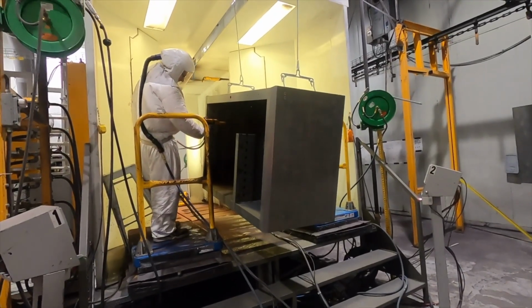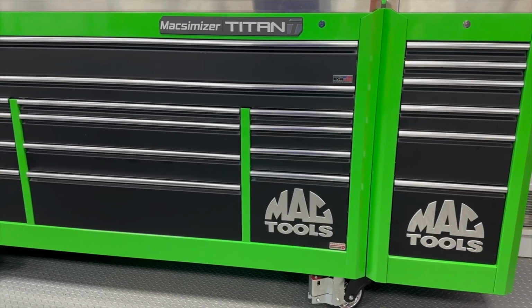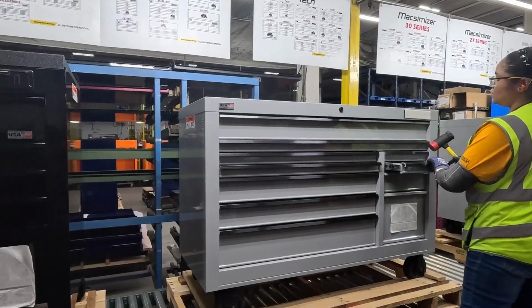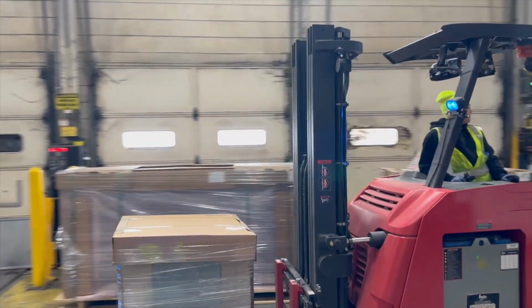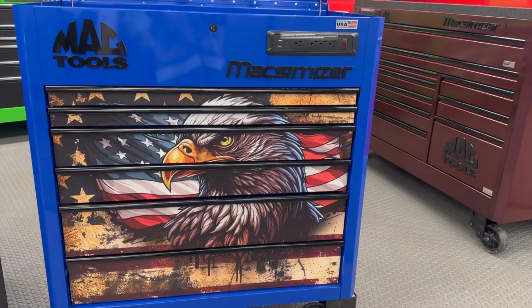Everything is powder-coated in the customer's chosen color. Finally, the parts are assembled, packaged, and shipped, delivering durable, high-quality storage solutions to customers everywhere.